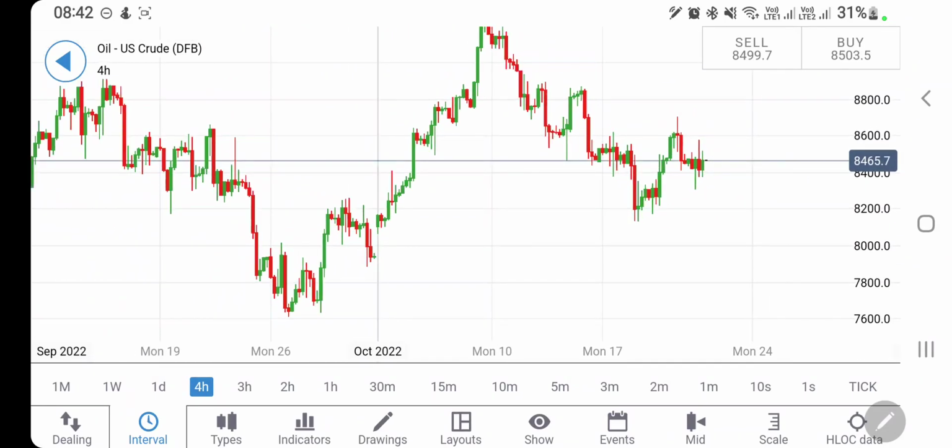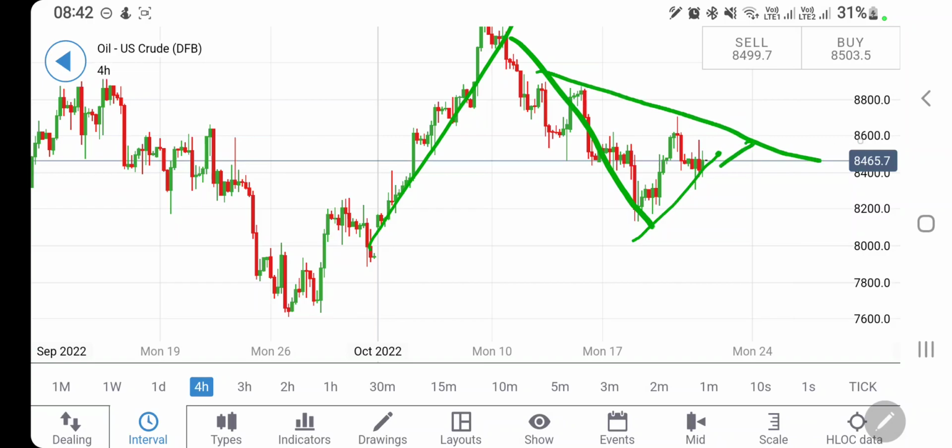And these are the 4-hour charts. Coming back to the 4-hour charts, you'll find, after a strong rally, this is the retracement, and now it is trying to give you a breakout, and probably if it trades beyond the zone at 87, certainly it will call for more bulls out there on the 4-hour charts.